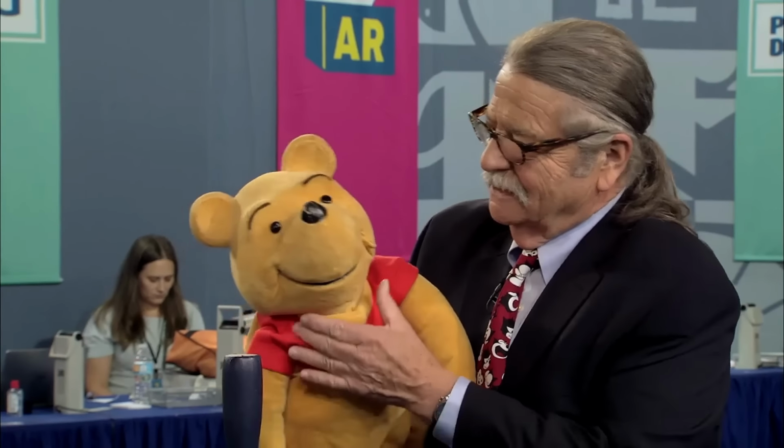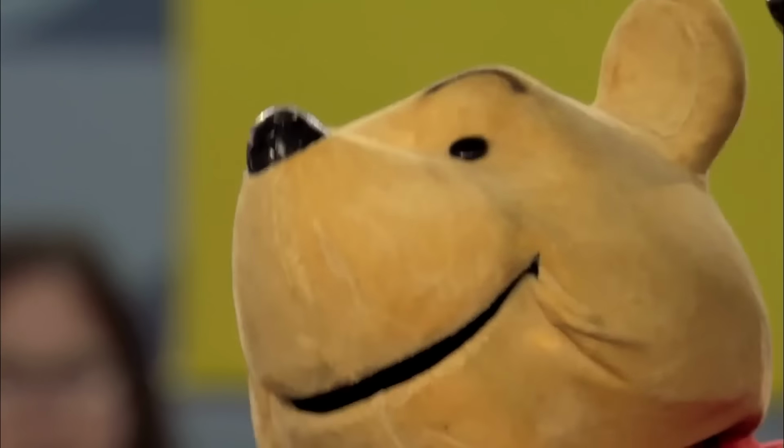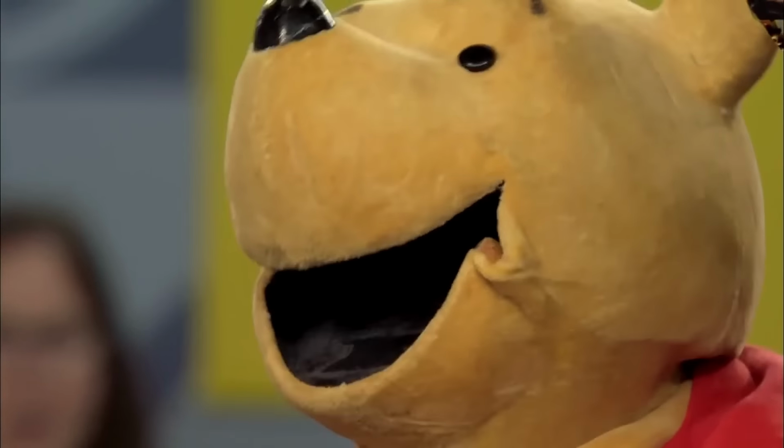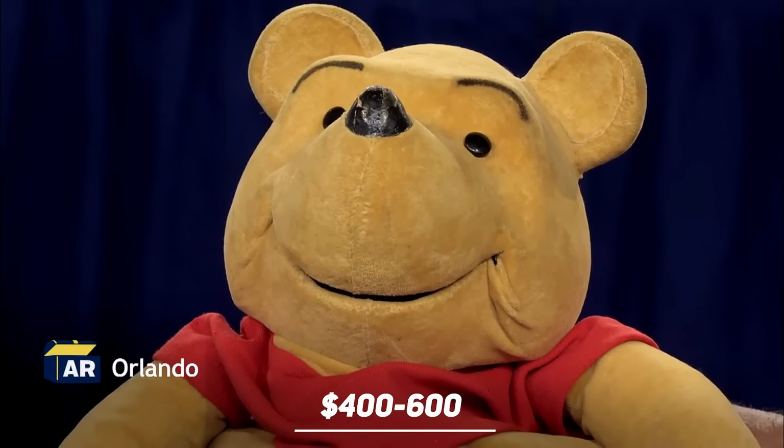The appraiser admired the professionally made ventriloquist dummy, noting its uniqueness. The item's construction showed that it wasn't mass-produced. Considering its appeal, the value was estimated to range between $400 to $600. Perfect.